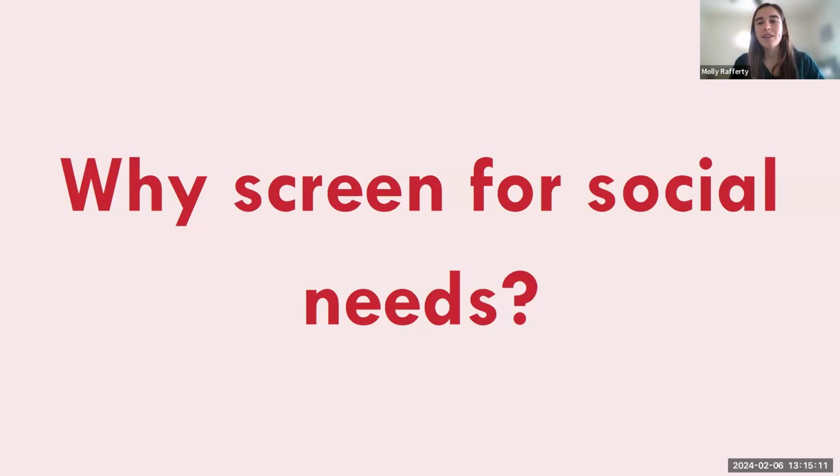So your team can come together and discuss, in our clinic, why is this information collected? What will we do with it? Your team can also work to identify what your primary goal for social needs screening is. For example, are you aiming to screen every patient or only higher risk patients, or maybe patients of certain ages, such as only adults, adolescents, or peds?